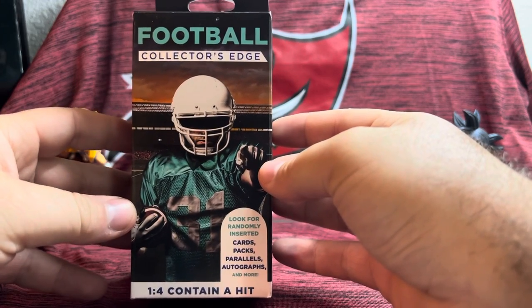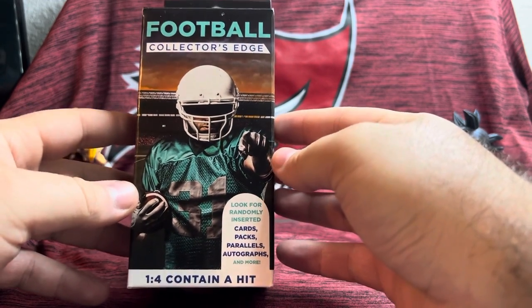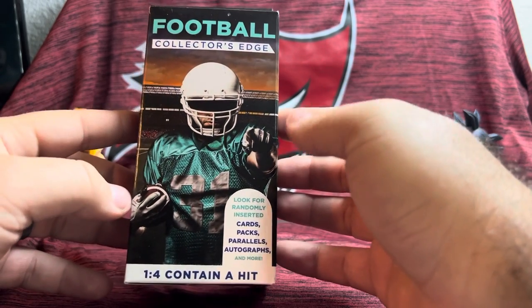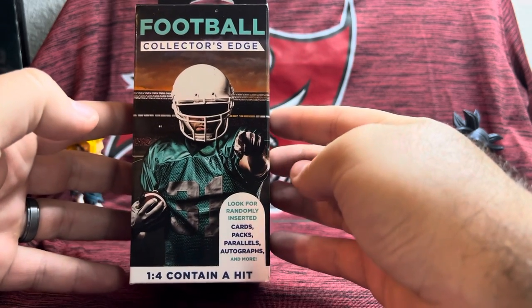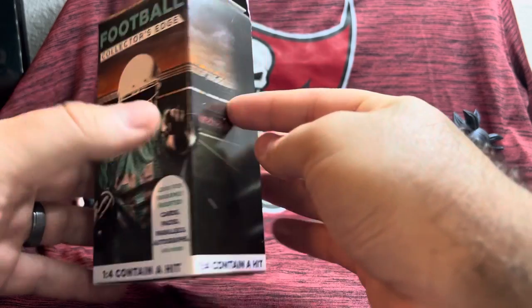I'm going to be opening up a football Collector's Edge box that I picked up from Walgreens, and it was $5. I'm not really into football, but I thought it would be kind of cool to try this out. It says 1 in 4 contain a hit, you never know. And look for randomly inserted cards, packs, parallels, autographs, and more.